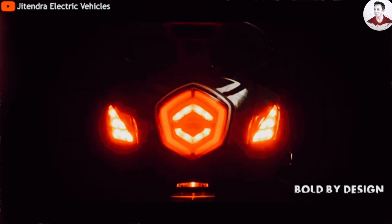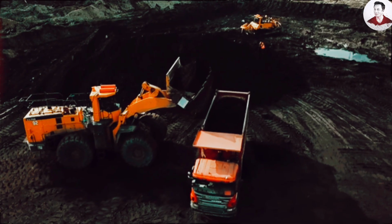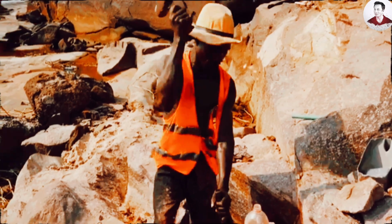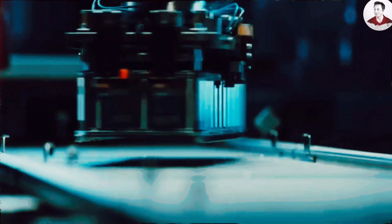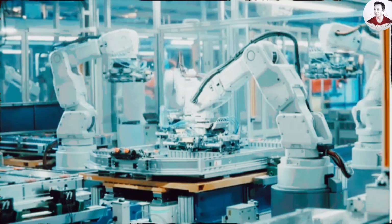Local impact and global access. Sodium's abundance also empowers emerging economies. For instance, Jitendra EV in India is planning sodium-powered two-wheelers by 2026 using locally available salt and biomass. This could slash import reliance by 40% and promote domestic energy independence. Sodium's global availability levels the playing field. Lithium is mostly mined in just 3 countries, Australia, Chile, and China, whereas sodium can be sourced almost anywhere, from ocean water to natural salt reserves.